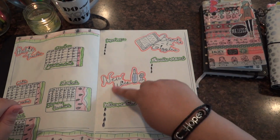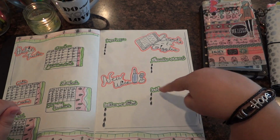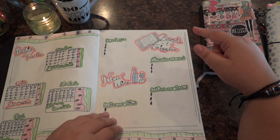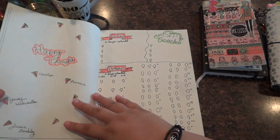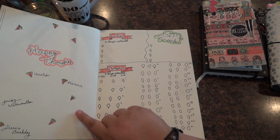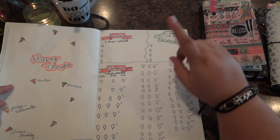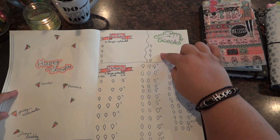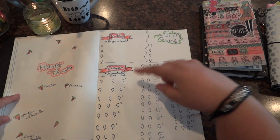And as a book club, we're trying to try all new wines. So I have in here wines that we tasted and wines that we liked. And then on this page, here's my happy thoughts, and I might even draw a little bubble in here and also write the music that I'm interested in. And then this is my social media tracker. This is the days I'll upload on YouTube and the days that I'll upload on Instagram.